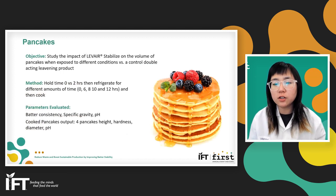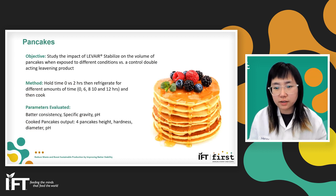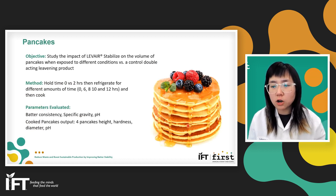Now let's look at another case study. Pancakes is another product of which quality is determined by the quality and consistency of its batter. In food service settings, it is common to make a large batch of batter, then hold it at refrigerated temperature until it's ready to be used. The hold time varies, sometimes as long as overnight.